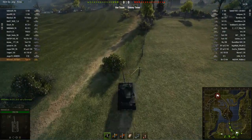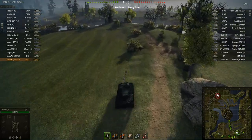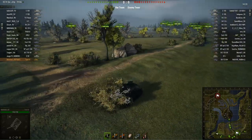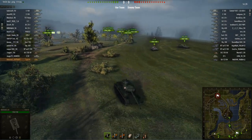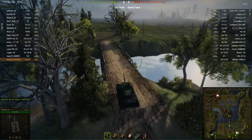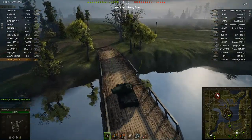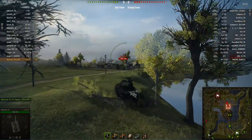It feels very responsive. Now I'm heading out for the left side of the map here, and let's see who's with me. An Object 263 and an E50. Let's see, the E100 doesn't seem to be doing anything at the moment, so we're only three people on this side here. This could become very difficult and tricky.